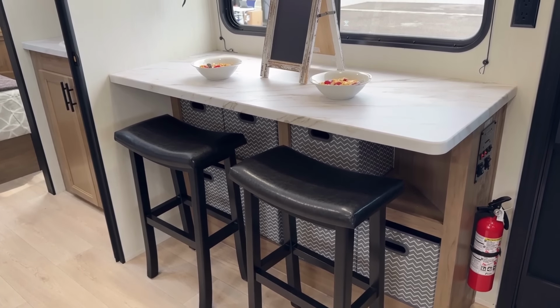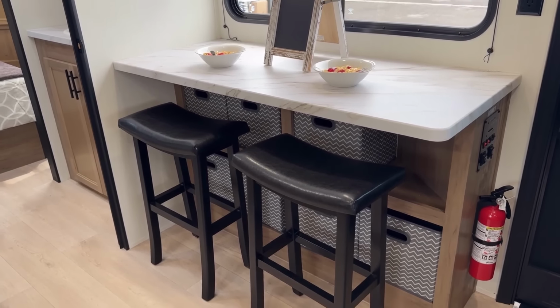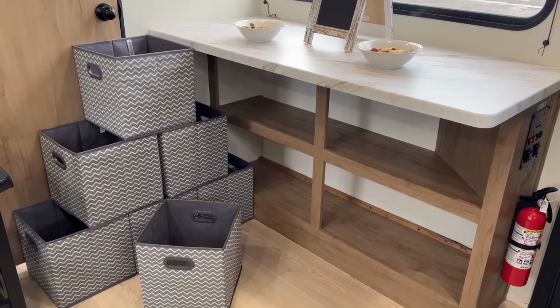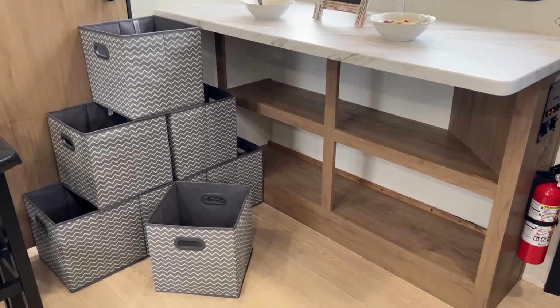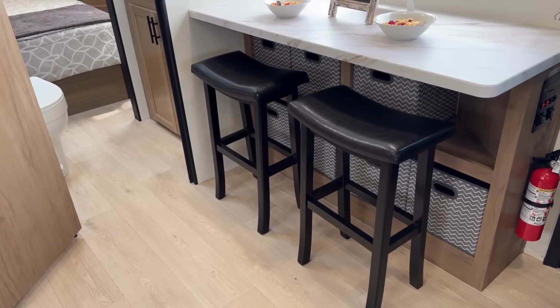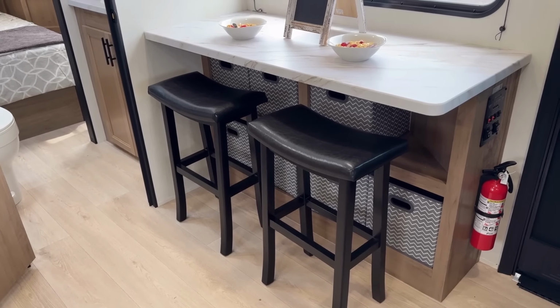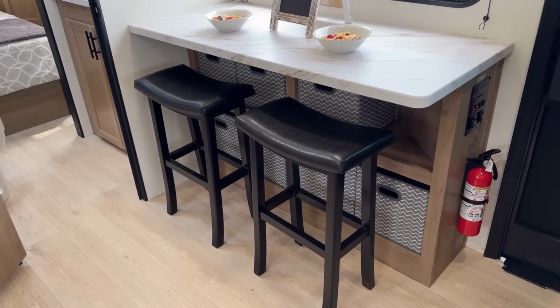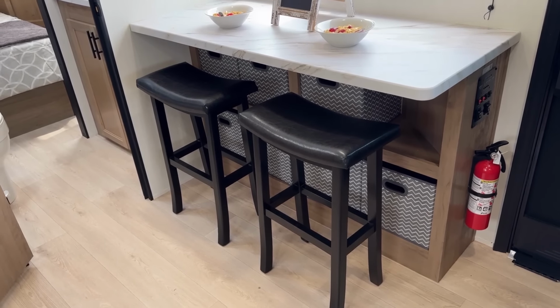Now you see you've got the double stools for dining right there. If I slide those out of the way, it also gives you an interesting little look at how much storage capacity actually does exist down there. There's 7 of those big stackable tote things all piled up in there, and those things fold down practically flat. If you don't need them, don't have anything to put in them, you don't have to use them.